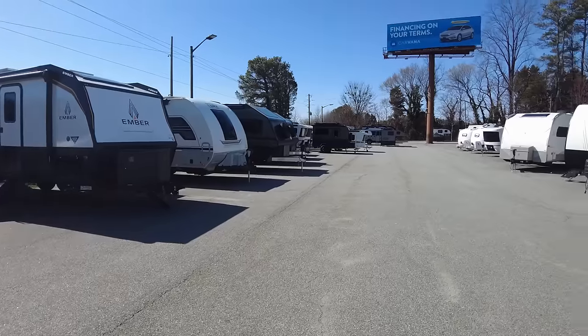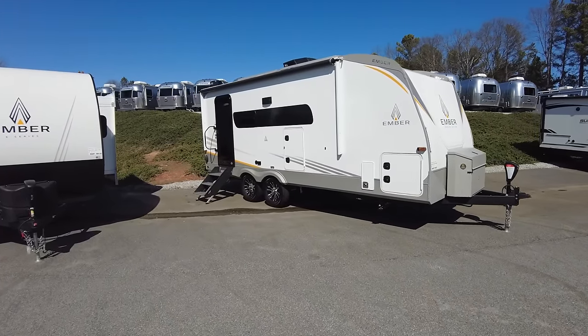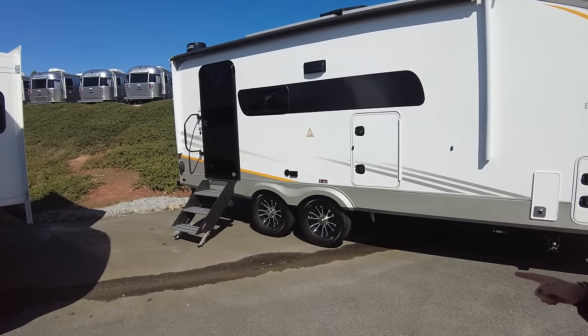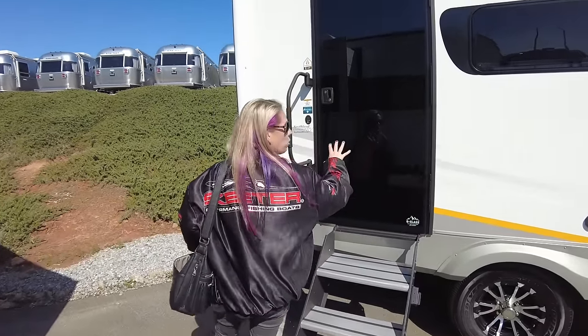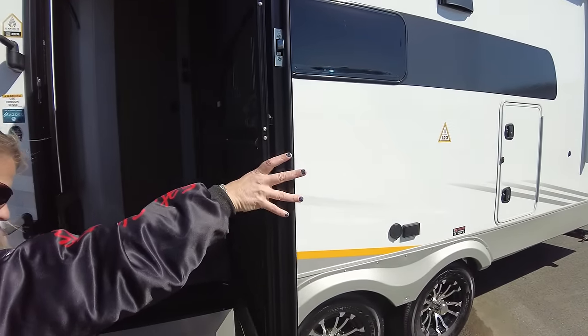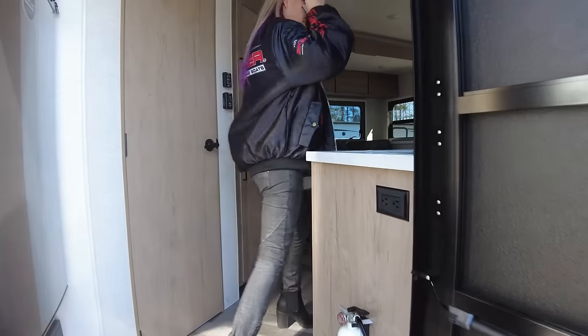So we were looking at these Embers here. This one was smaller. This one had like a corner shower in it, right? Yeah. Well, we can go in this one. I don't know what I think about the glass door. I mean, you can't see through it, I guess. Yeah. Looks like I'd have to clean all the food. I don't have anything to hide. How about you?